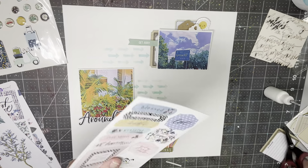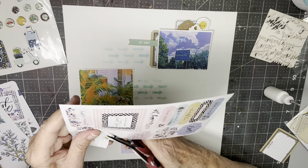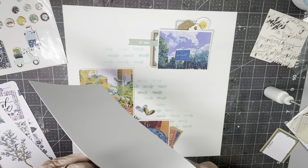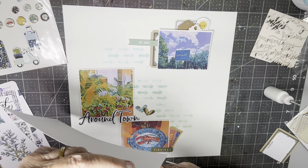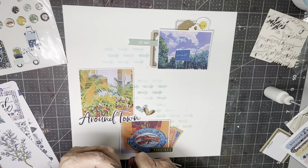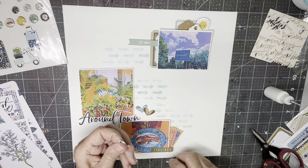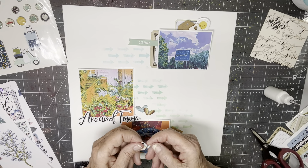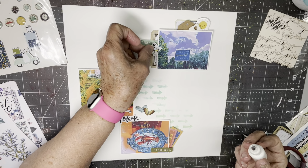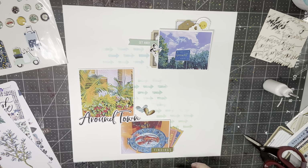I'm gonna take a butterfly. This is a butterfly sticker. I'm gonna fussy cut it out. It says bloom, and I don't really need or want that word. Okay, and I'm going to leave the backing on it because it's a little more solid. And I'm just going to glue it right there onto the photo, and let the wings pick up like that. Okay, that works for me.